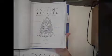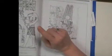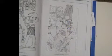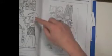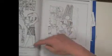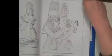The tab says tomb paintings, and you are welcome to choose things from these pages. If you find this one, King Seti receives a gift of life from the god Thoth. So if you wanted Thoth as your god, you could copy this page. But you'd have to read at the bottom to see which god or goddess you're actually tracing.